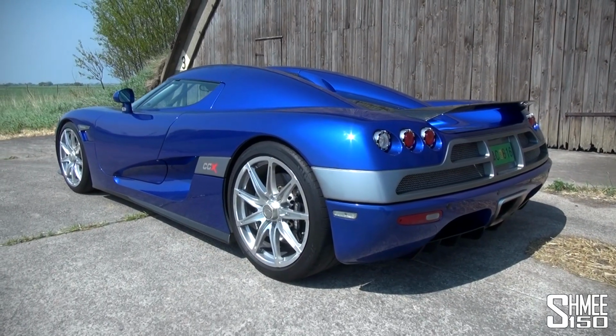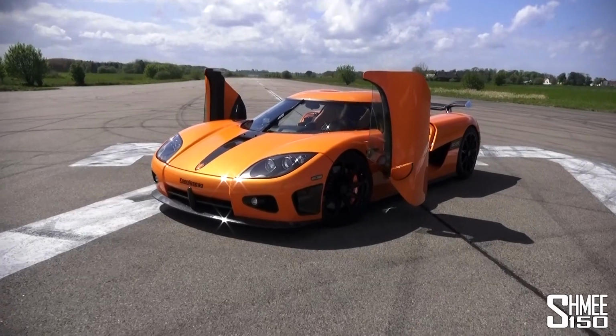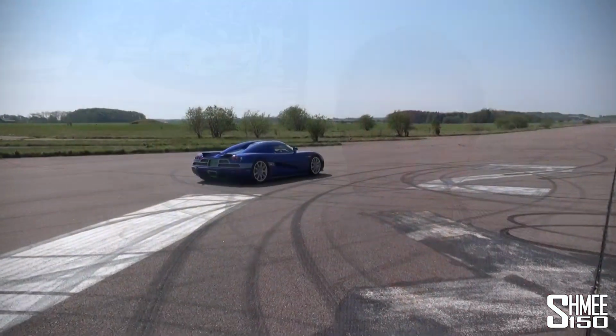That means in the CCXR, if you're running on E85 ethanol fuel, they can also run on normal regular 98 octane, but on ethanol you get 1,018 horsepower. Only 806 the normal way, just 800, no biggie. But yeah, they sound pretty good. In fact, when we're at the runway at Koenigsegg's factory in Sweden, they sound insane.